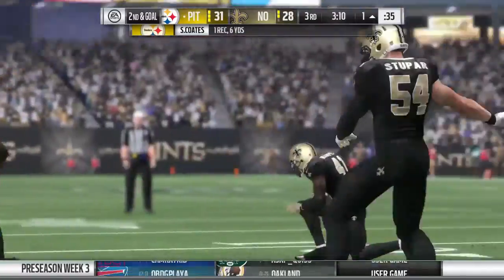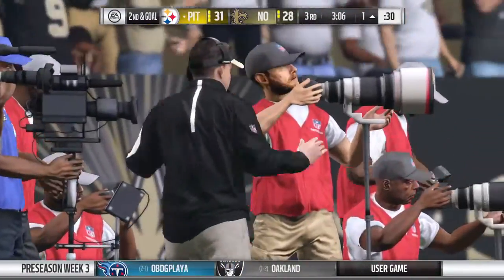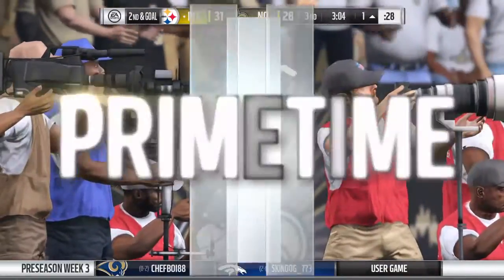He decided to run a hitch route. It really helped to have a guy who could turn it loose. And, boy, he rifled one in there on that one. Not much run after catch, but it worked really well.